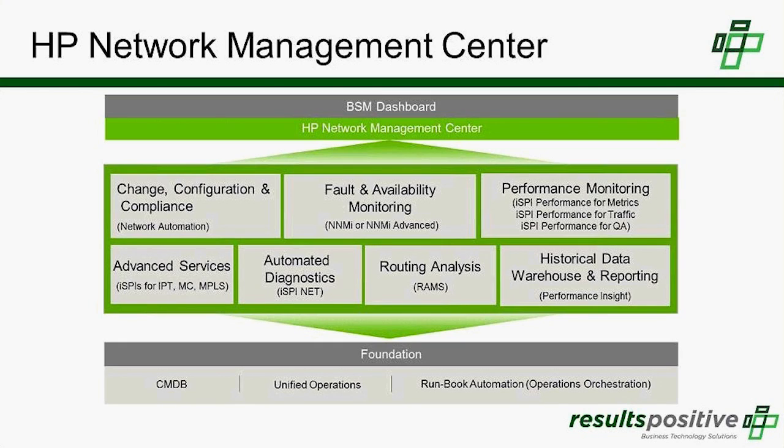Lastly, the core products can be extended through add-on modules called smart plugins for managing advanced services such as IP telephony, MPLS, as well as IP multicast. The foundation of the Network Management Center is built upon the integration with UCMDB for shared service context, as well as standardized integrations via web services, as well as extensive out-of-the-box integration catalogs for ITSM, as well as BSM and A&M. The top three products, which include network automation, NNMI for fault and availability, and performance monitoring, are the core NMC products.